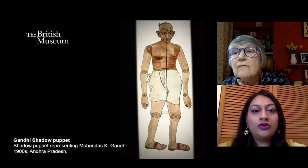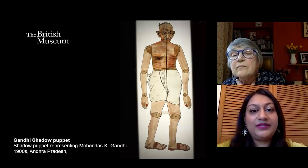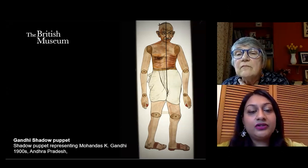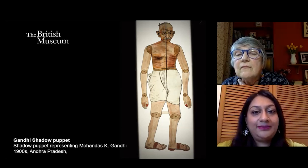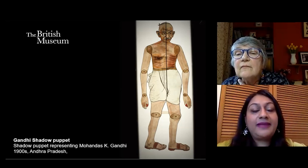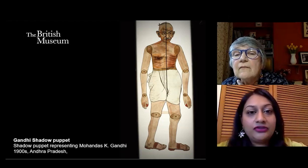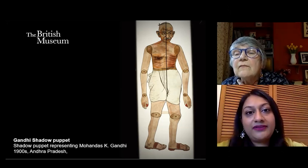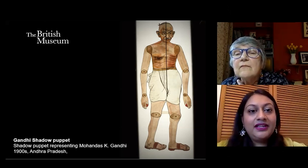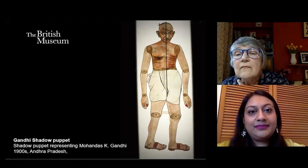Now, this is a long scroll of paper. It's been painted with scenes from the lives of miracle working Muslim pirs or saints, including Ghazi Pir, who this particular scroll is named after. And that scroll was made in Bengal in about 1800. And it was also used by travelling storytellers to tell and share the story of the pirs. So this idea of storytelling is part of a much bigger tradition in India.